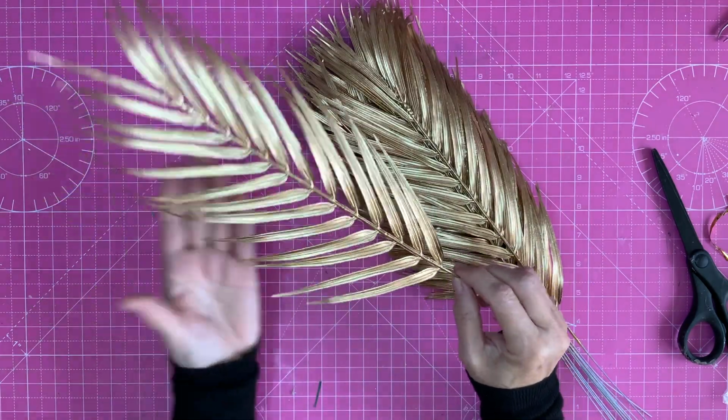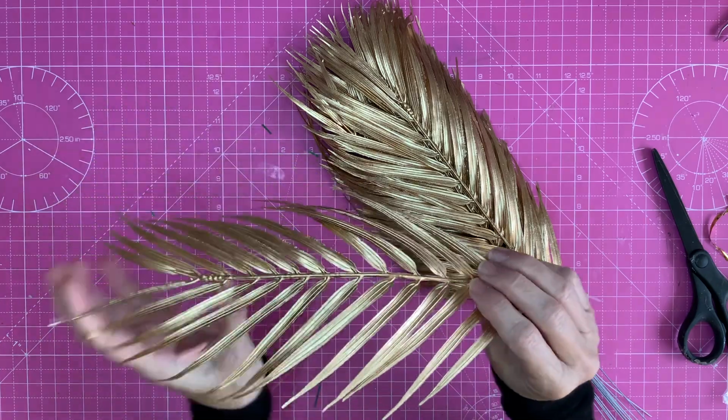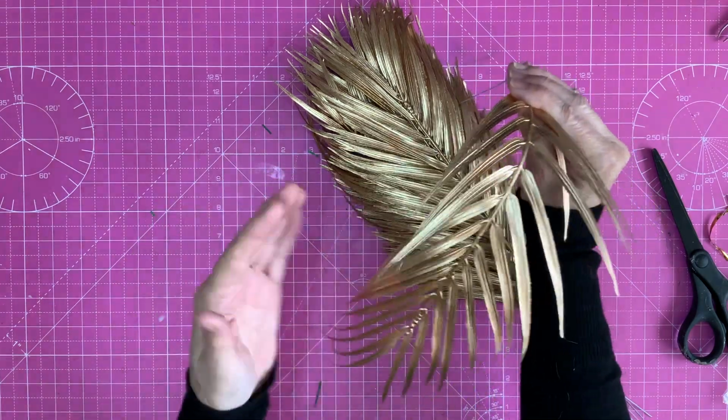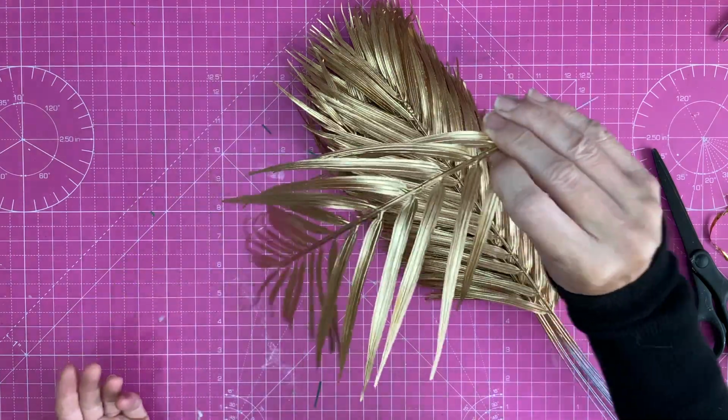Oh, yes. You can bend the bottom. Can you bend it? Oh, yes, they're wired all along. Oh, I like that effect. So when you put your floral display together, you can actually bend it and it will hang down, but still come up and down rather than just be poking down.